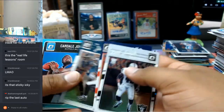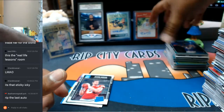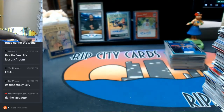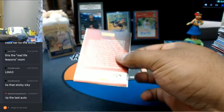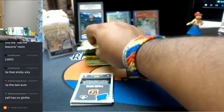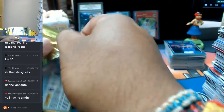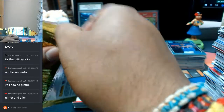The last auto was the Keanu Neal for the Falcons. Death Amongst All, thanks for asking. Cardale Jones of the Bills, that's numbered to 299. Oh, so Death Amongst All, I just saw what you posted. That's adorable, Death Amongst. Aww. I would blush, but, you know. No Ginter and Allen, Death Amongst All. No Ginter and Allen.